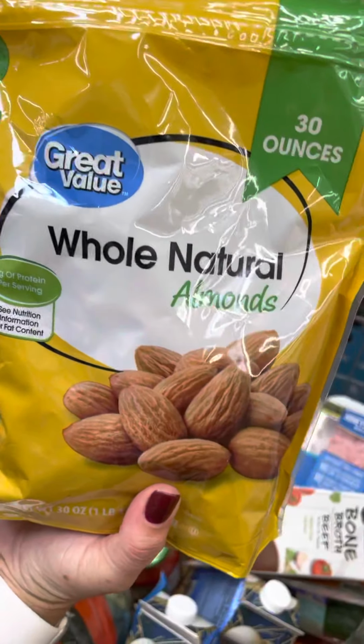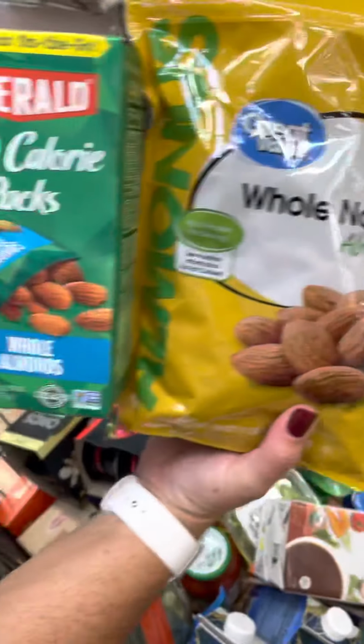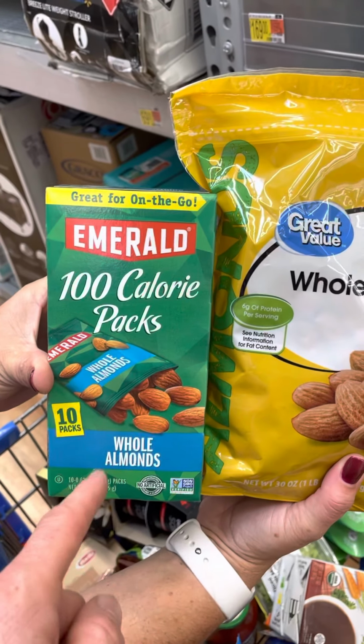There's another brand, an Emerald brand of almonds. Oh, you do have it. Okay, right there. And I got Emerald. There it is. These are perfect, the individual packs. I like this, and I will pay a little bit more for convenience.